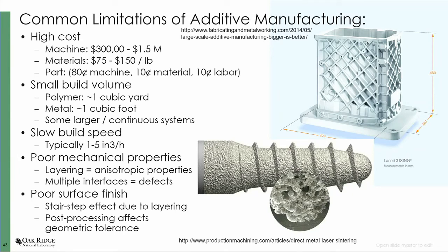So what are the limitations? It's not cheap right now. The machines are fairly expensive. You can only do fairly small things, although that's changing rapidly. And it's slow, as I mentioned. It takes a while to build these parts. It can be hours or days. And if you're not careful, you get poor mechanical properties. And surface finish is another consideration. You can see the surface finish of this screw.